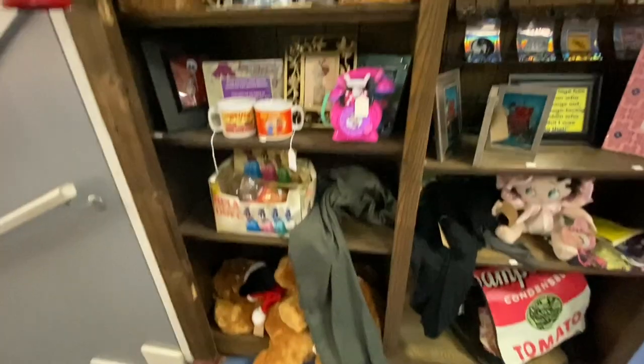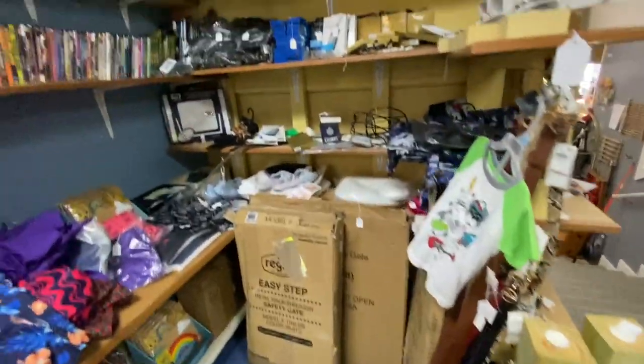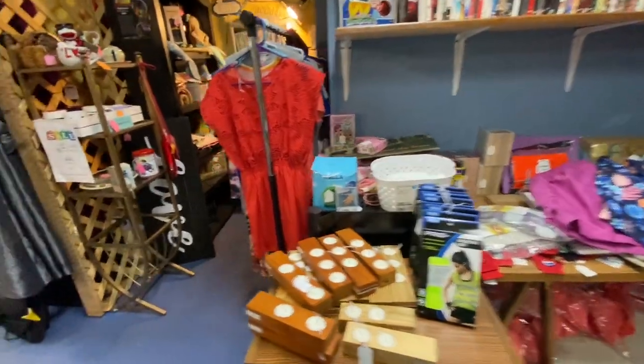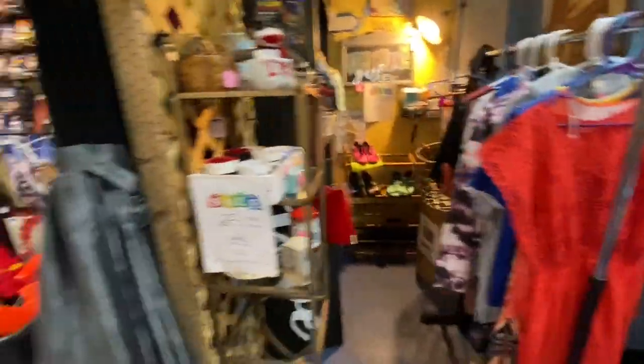And then they have this little upstairs section here. This one's stock is constantly changing out, so it's always a surprise what you're going to be finding up here. And again, just like any other flea market, I guess, if you will, it's all hit and miss and good luck timing.